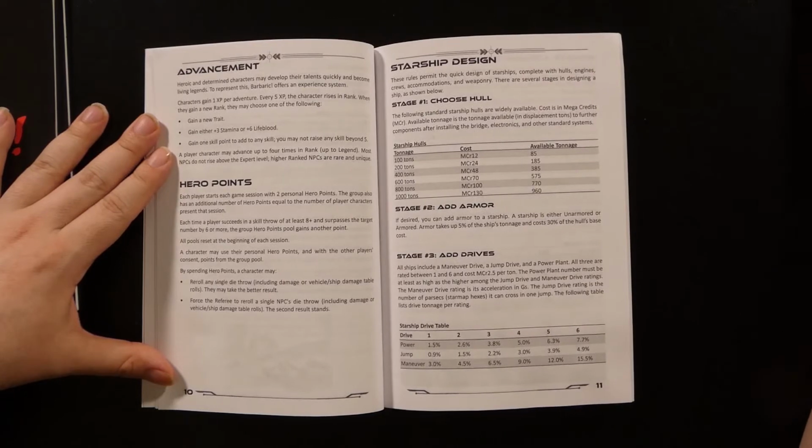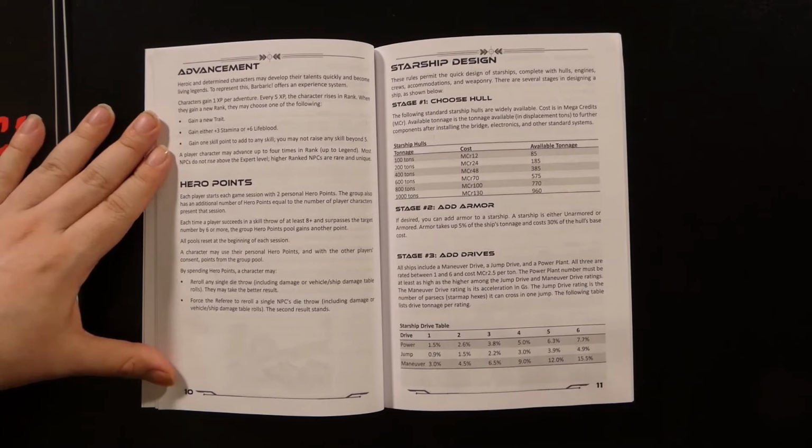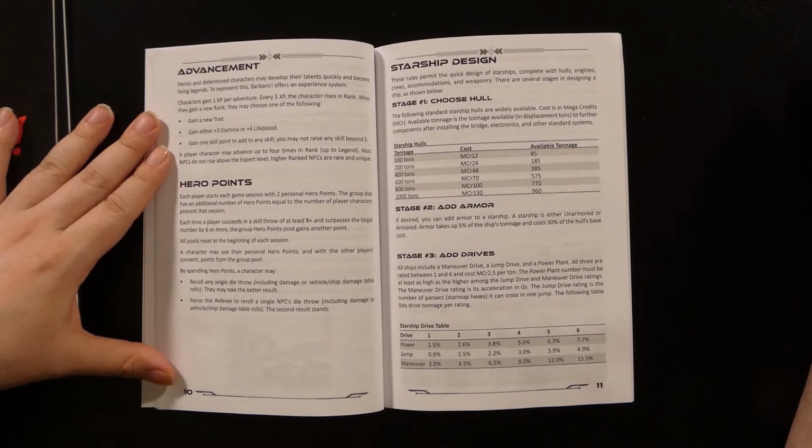You've got a hero point system, which gives you a little bit of flexibility in a game session. I believe this is also strongly influenced from the Barbaric system and other sword and sorcery style stuff, just to give you a more heroic feel to things.